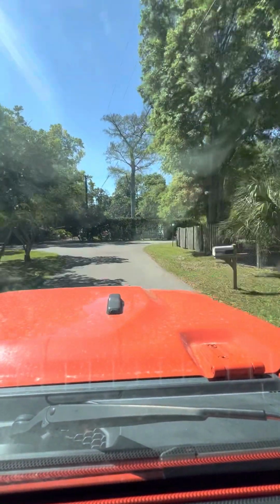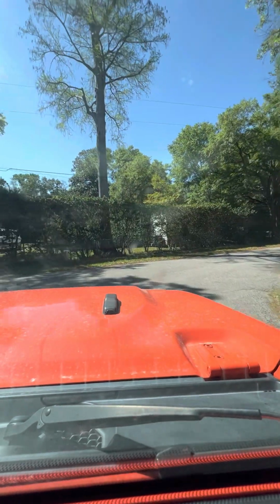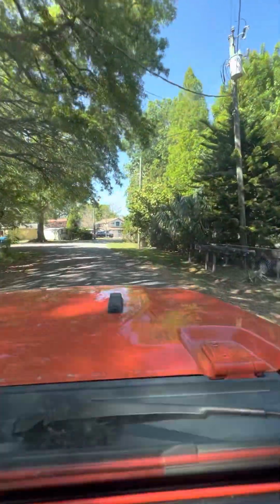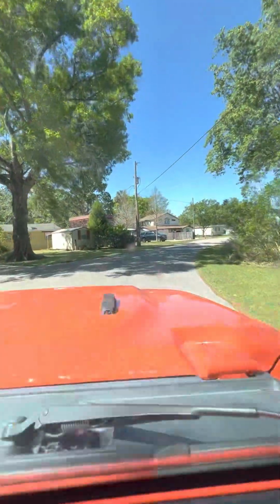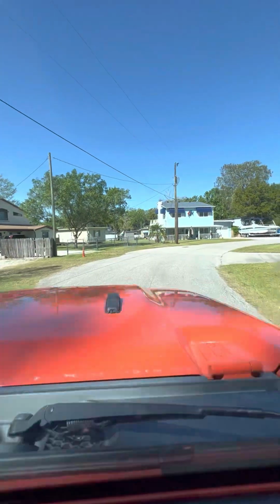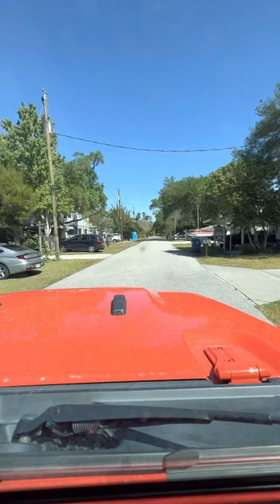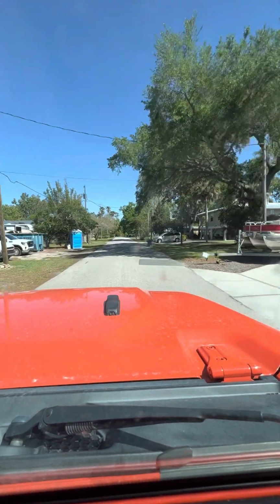Back to Waverly as we continue our tour along the canals and the Weeki Wachee River homes. You can kind of see what's out here. Some of these sit on the main river. Some of the other ones just sit on little spike canals.